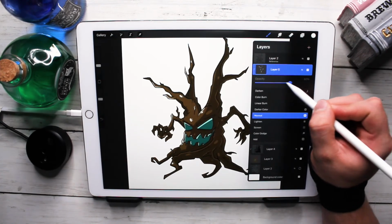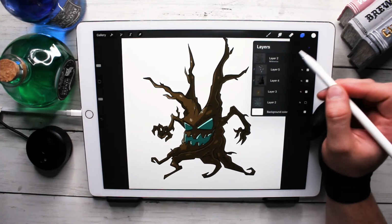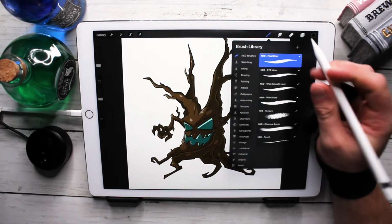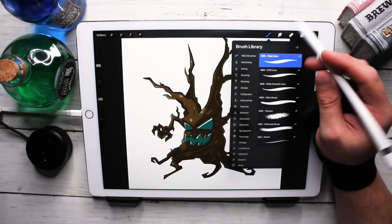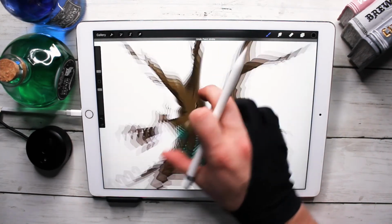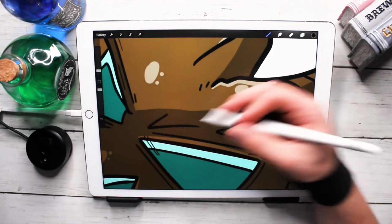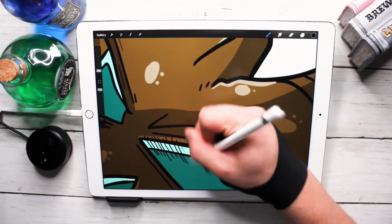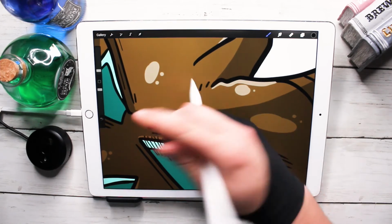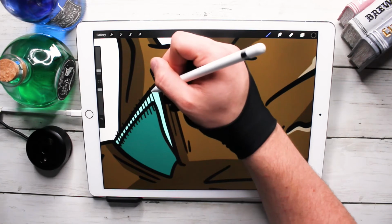So bring that opacity down. What we need to do, we're gonna go back to black. Let's get the standard liner. I'm gonna bring that size down quite a bit. A little bit more. And the reason I'm doing this on a separate layer is I can make all these angled lines and not have to think about it because I can just go in with my eraser after.